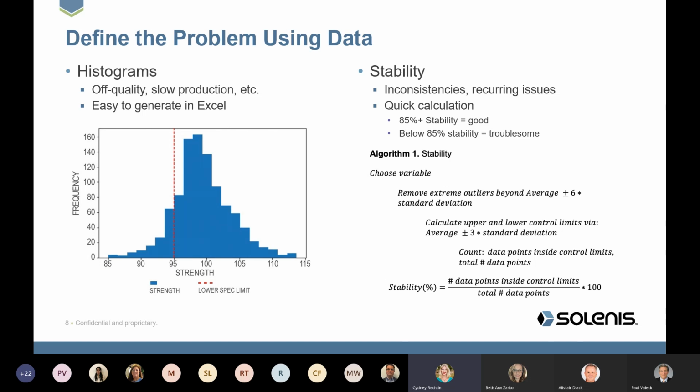If you don't really care to understand thoroughly the algorithm, it's okay, because really stability is just defined as the percentage of your production that is within statistical control. So you do have to calculate some statistical control limits. There's many ways to do this. On the screen, I've showed just a really basic blocking and tackling method. Again, the goal here is just to define the problem using data.